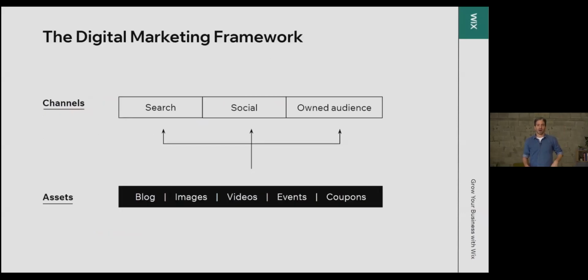So the common thing about all the channels for marketing, and the common struggle, I would say, is creating great content. Creating content is extremely hard, and most of us are not content creators by nature. And we created a few tools on Wix to help you do a better job at this as well.